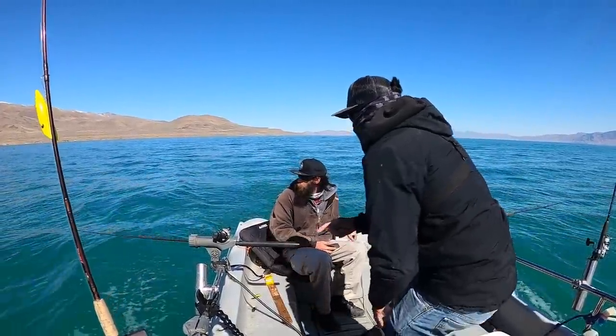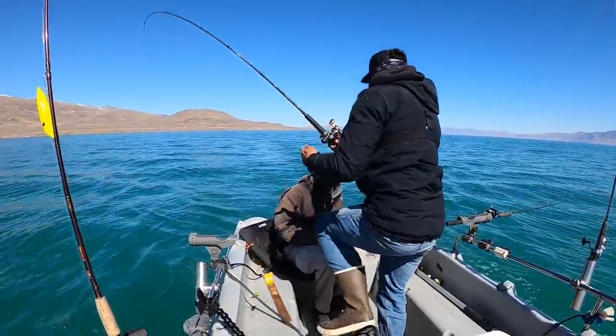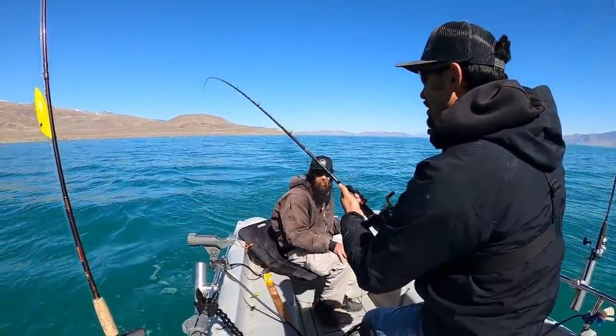Oh, fish on. Get it. Oh, bro, this feels like a big fish. Here, dude, take it. No, I'll get it. All right. Andrew insisting that I get it on the same spot. We trolled around back to the same spot.